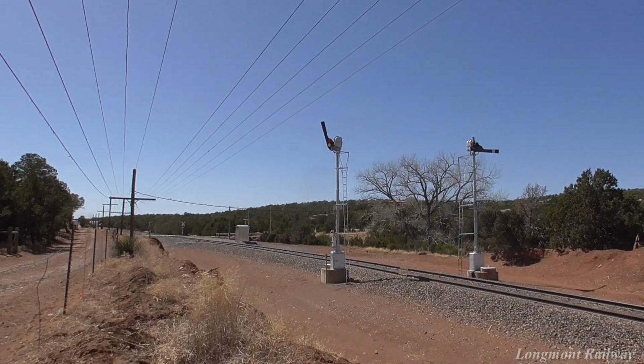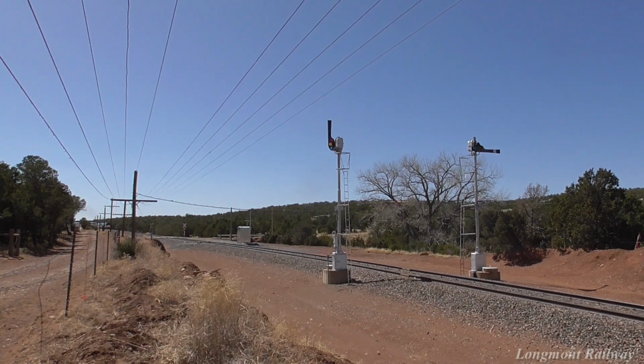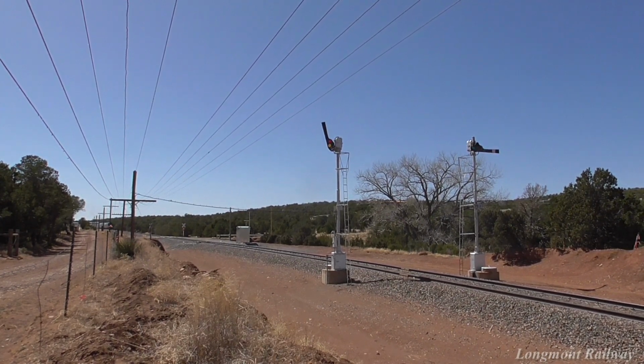After number 3 had passed by, Southwest Chief counterpart number 4 would make its appearance as the semaphores wave high.